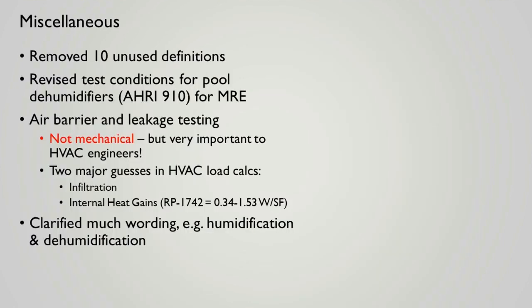Okay, I'm going to go through some miscellaneous changes to 90.1 2019. We removed 10 unused definitions. Yes, we actually made 90.1 smaller. The test conditions for pool dehumidifiers were updated to ASHRAE Standard 910 for moisture removal efficiency, which measures how efficiently it takes out humidity or moisture as opposed to the sensible cooling efficiency.